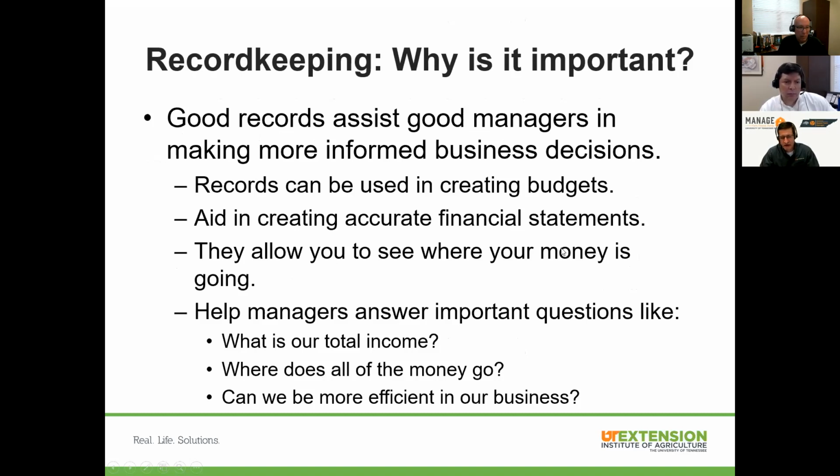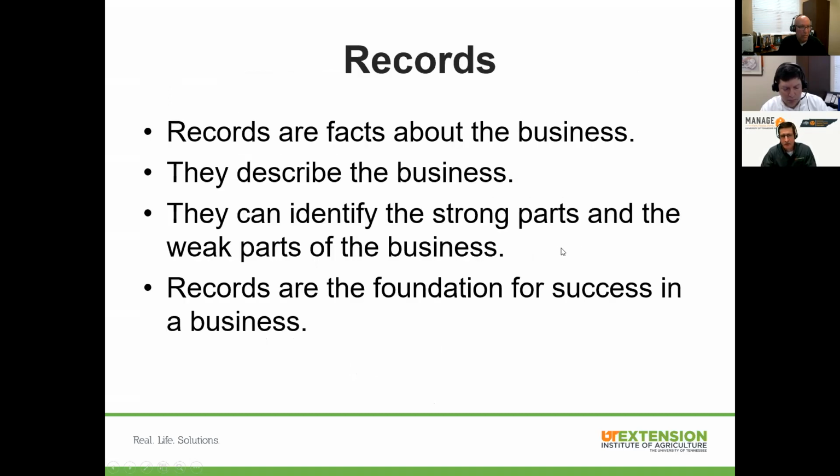Again, when you're looking at value added, having record keeping data is critical. It can be used in creating those budgets and any type of financial statements. A good record keeping system helps managers answer those important questions like, where's that total income? Where does all the money go? And how can we be more efficient in that business? The records, remember, are the facts about that business. They describe that business, and they can identify the strong parts and also the weaknesses of that particular business. They're the foundation of success within that farm.